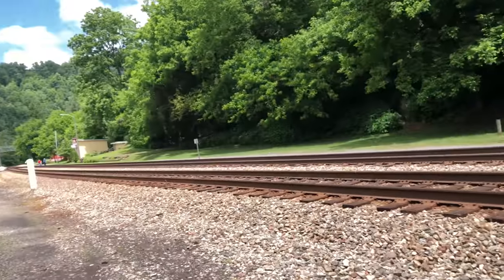Wow, was that awesome or what? Man, that was a good one. They were booking too. Hey, what's the hurry? Anyways, hope somebody counted cars on that. That was a long train right there. Wish it was loaded with coal. I think it was empty.